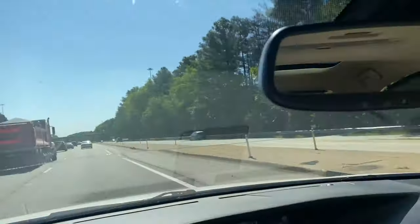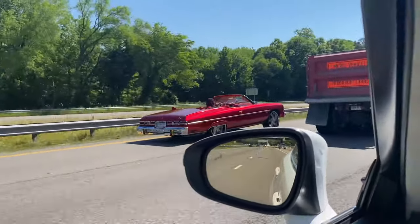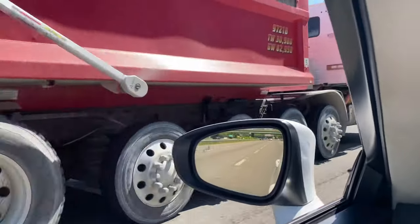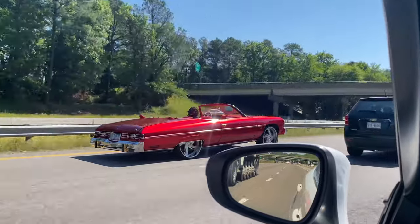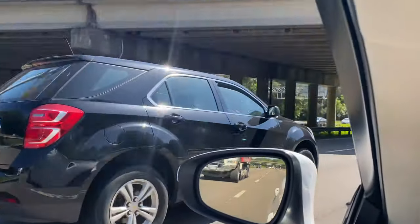See me on empty and you see him filling up back there. Ain't no gas out here. About to go out to the country and get some gas. That's how far I got to drive to get some gas. I got to go out to the country, get out of the city.